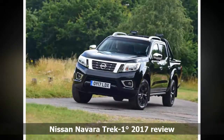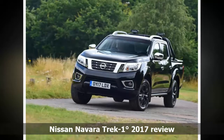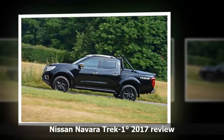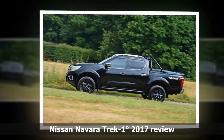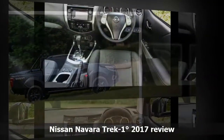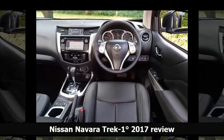Considering the Navara's size, it's pretty easy to maneuver, although we still feel that the driving position is a little cramped when compared to rivals. It feels like the seat is closer to the door than the center console, encroaching on elbow room to your right. It's no disaster like being pinned against the door in a Land Rover Defender, but it does make the Navara feel cramped for its overall size.